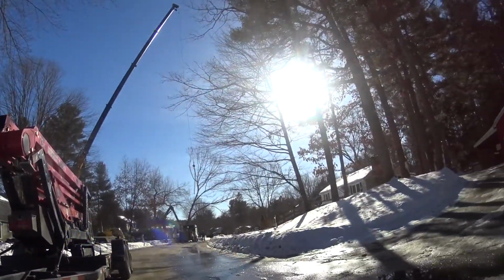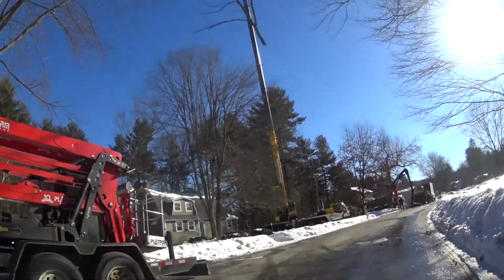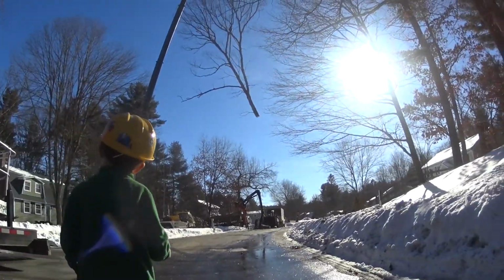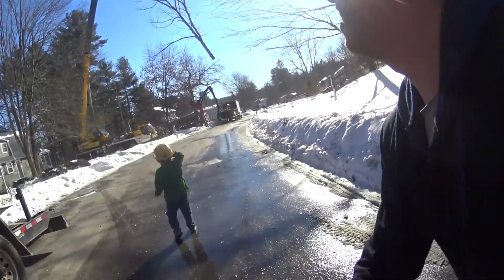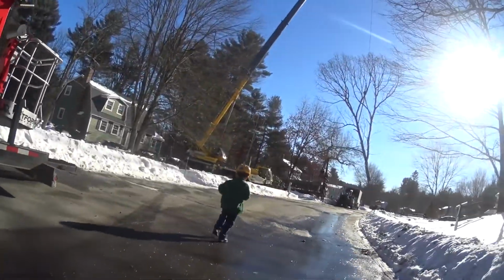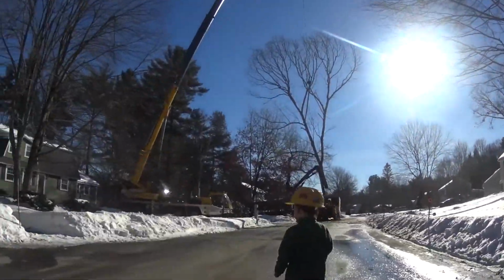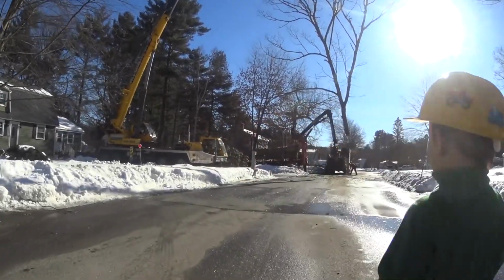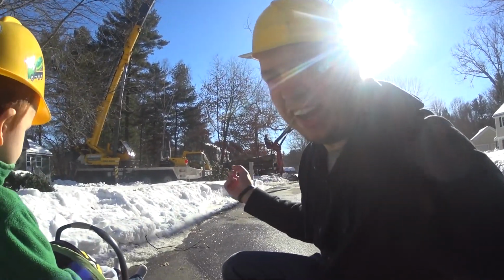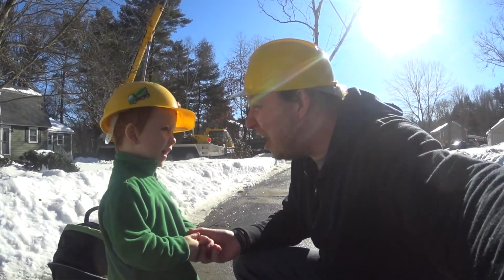These men have orange hard hats on. Corbin, look up there. What are they doing up there? See that? They're carrying a tree down with a crane. All right. They're carrying it down with a crane, and then the logging truck here is going to grab it and put it in the back of the truck. That's so awesome.